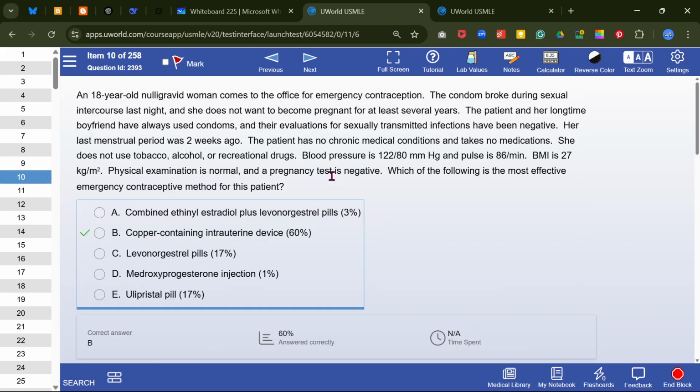Okay, look at this question now. An 18-year-old nulligravid woman needs emergency contraception because a condom broke during intercourse last night. She has no chronic medical condition, physical examination is normal, and the pregnancy test is negative. Which is the most effective contraceptive method? She does not want to become pregnant for at least several years.